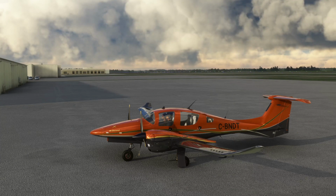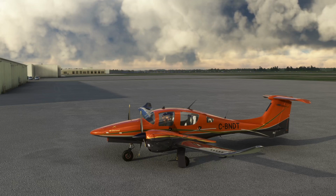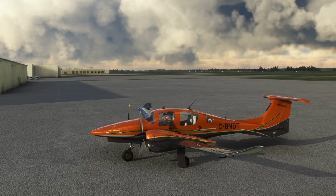We're almost done. 2 more trips to go, and we'll finish up in London, Ontario in a couple of trips from now. So without further ado, let's hop in the airplane and get things set up for our trip today to Winnipeg.